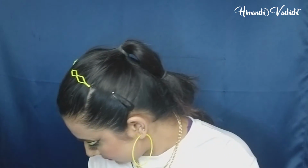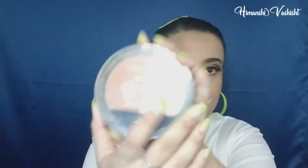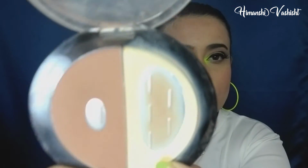Second last is this, again Wet n Wild. This is a Wet n Wild Mega Glow Contouring Palette in Caramel Toffee. Now this is both a bronzer slash contour with a setting powder slash compact. This is a very good color for under eyes, like highlighting. I even did this with this color. I'm not getting words to speak, so just understand what I'm talking about. I sort of baked with this color, and this is one of my ride or dies. I absolutely love this palette.